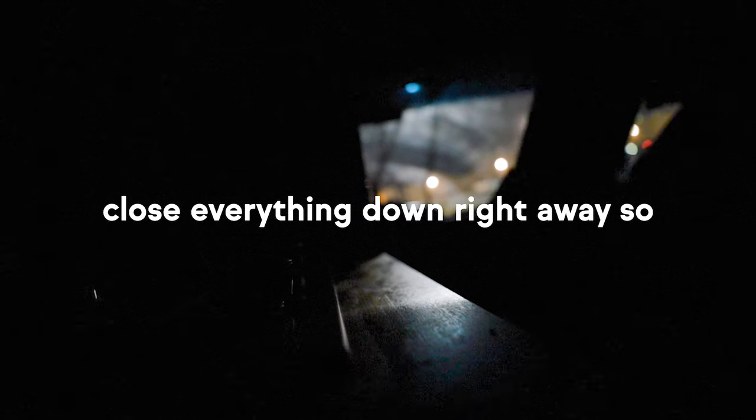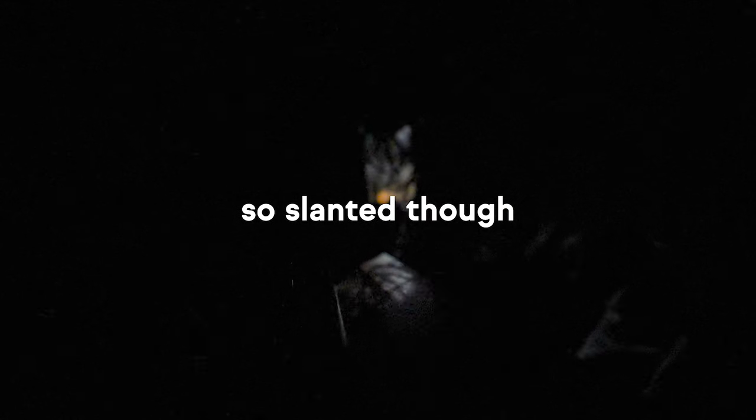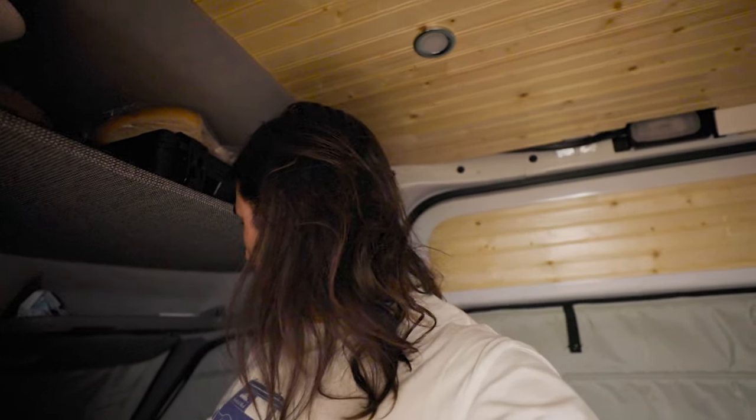Van life. First thing you wanna do when you're stealth camping is close everything down right away. So these are blackout, which is why I got them, so I can turn all my lights on and not have to worry about someone seeing what's inside. It's so slanted though, which kind of sucks. I think that's the spot for the night. Windows are covered. Pretty good.